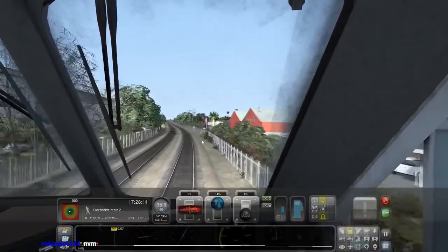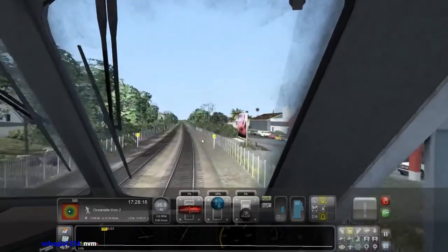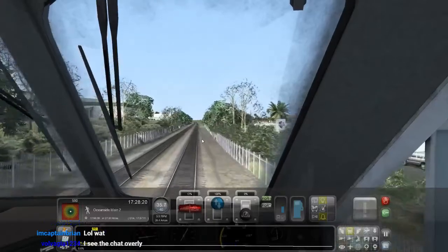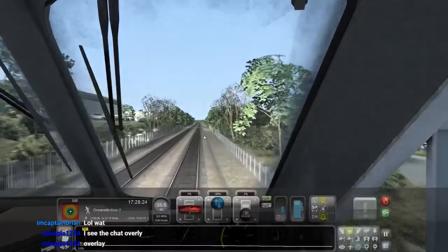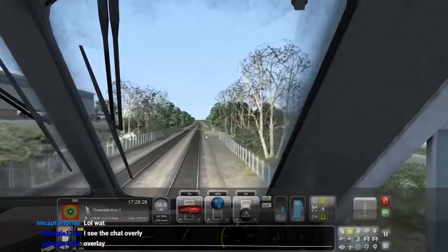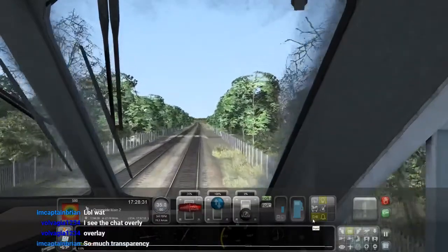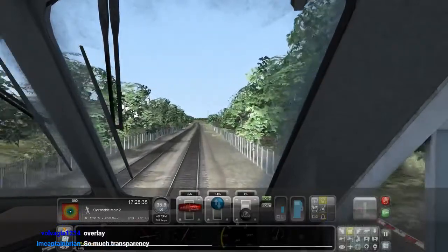Any thoughts on the chat overlay? How it's like on the... So I'm doing something different with the chat overlay. It's literally over the gameplay screen. Oh, let's go ahead and increase throttle. Turn off that bell.